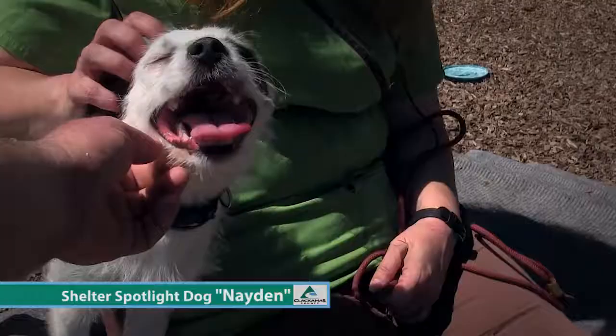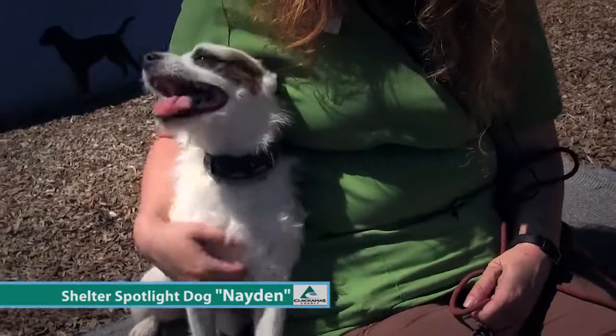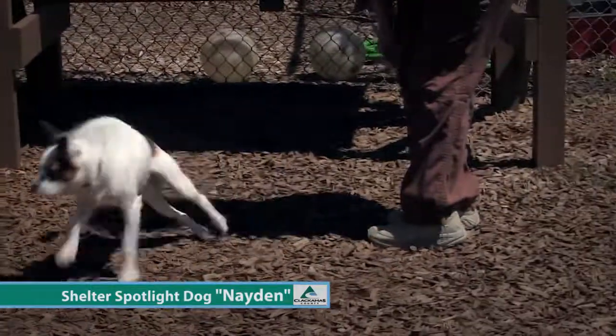He is a friendly guy once he gets to know you, but he does have a little bit of stranger danger. So if you come to meet him, give yourself a little extra time. We'll give you some treats and we'll put you in a room and he'll be your friend before you know it. But he is sweet.